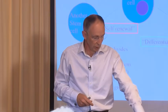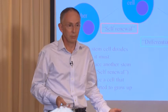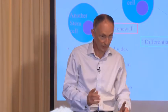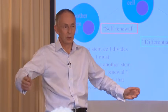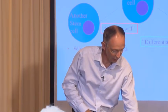If you just produced 2 more stem cells, well, that's not helpful, because that stem cell's not going to carry oxygen around your body. It's not going to fight infection or stop you bleeding to death. But if you just produce 2 progenitor cells, which are then going to grow up, that's no use, because you've only got a few thousand stem cells and you'll run out of them very quickly. Okay, so you've got to have this uneven division. And the progenitor cell then can go and proliferate and produce billions of cells to make mature cells as it's growing up. And then it's got to die, okay?